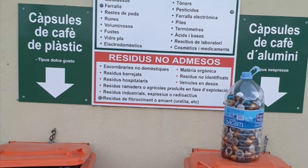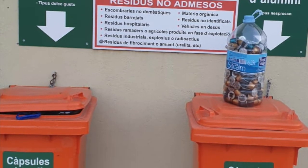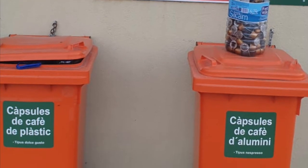And finally, back to those coffee capsules. They go into separate containers for plastic and aluminium over here.